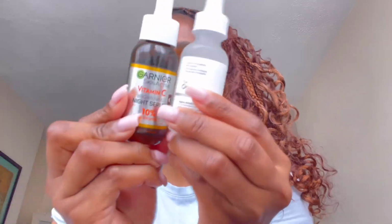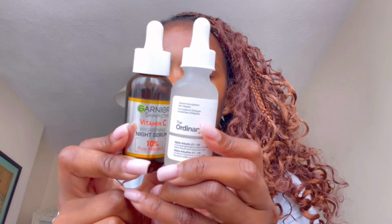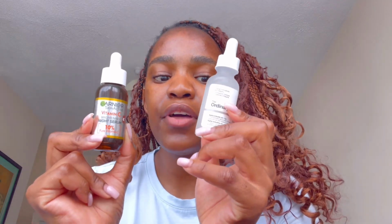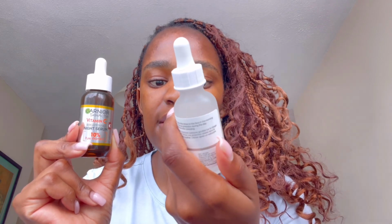But you have to use alpha-arbutin with something like niacinamide or vitamin C. So you'd have to use these two together to get optimum results, like really good results. So I use these two together at night, right? Vitamin C and the alpha-arbutin 2% HA. But on some nights, alpha-arbutin pairs well with vitamin C, niacinamide, all those, because they're melanin inhibitors, so they work well hand in hand.